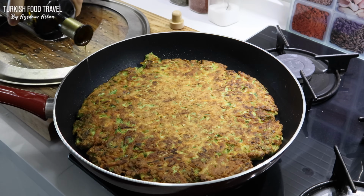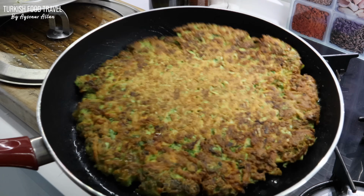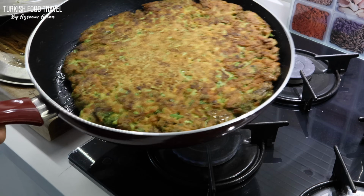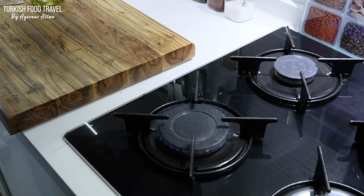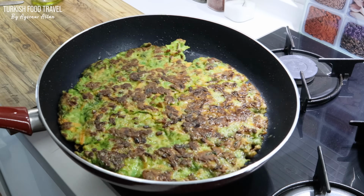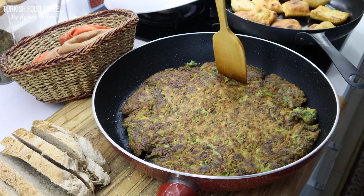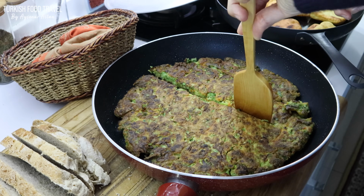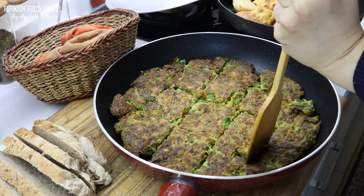It needs oil to cook, so when you turn the other side, make sure to drizzle more olive oil. It is very easy to turn over if you have a flat lid that fits to your pan. Otherwise, you can also use a plain plate, or just cut into 4 and then flip it more easily.